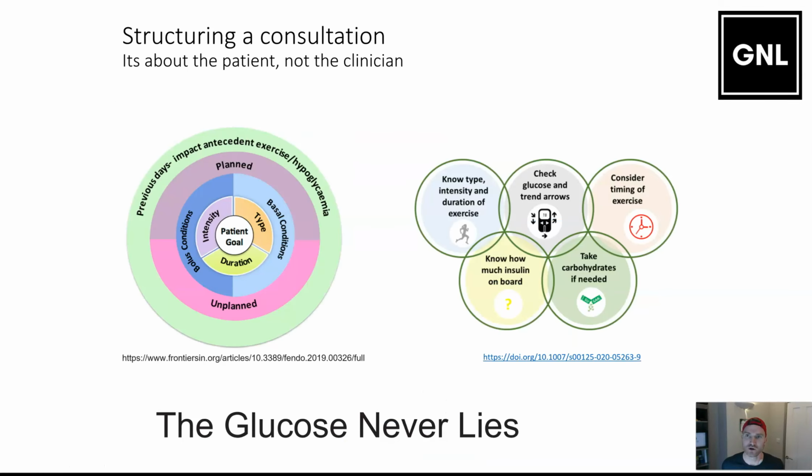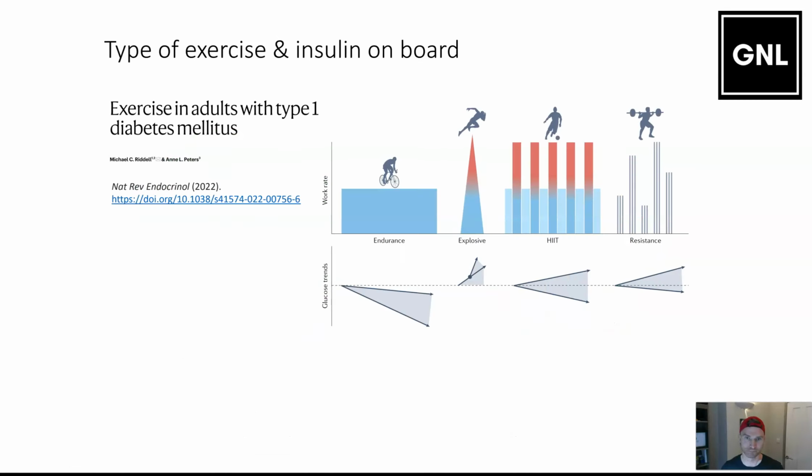Okay, so now that we've talked about the challenges, let's think about what we need to plan for with making an exercise plan. Well, we need to know what you actually want to do. Is it you want to get fitter or lose weight? The intensity of the exercise, the type, the basal insulin conditions, how much insulin you've got from boluses, is it planned, is it unplanned? And then we've obviously got to think about extra carbohydrates depending on where the glucose level is and where it's going. So there's quite a bit to think of, but we're going to break it down step by step and give you some thoughts about how you can plan.